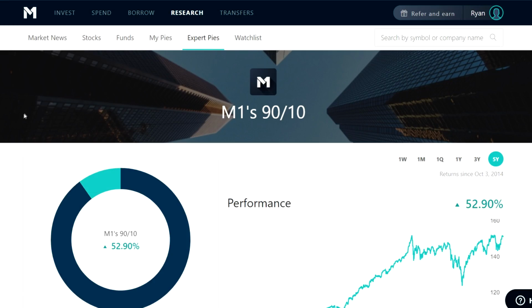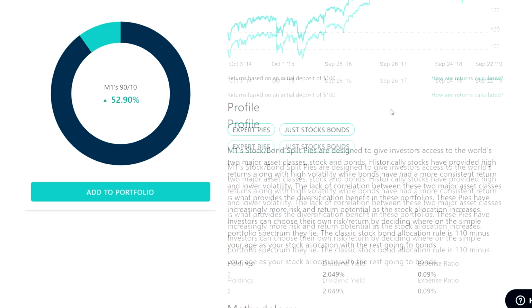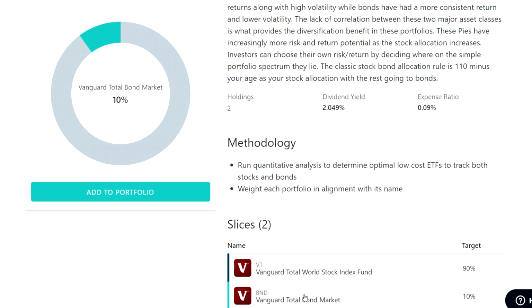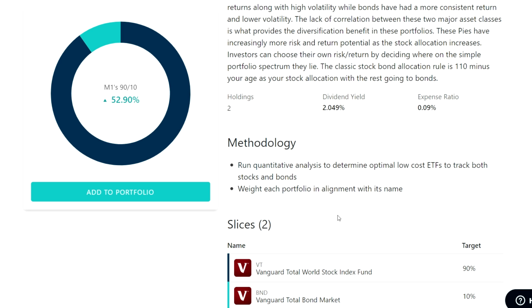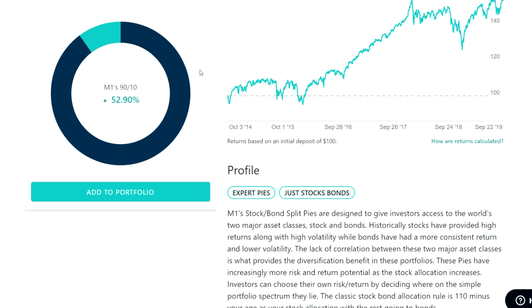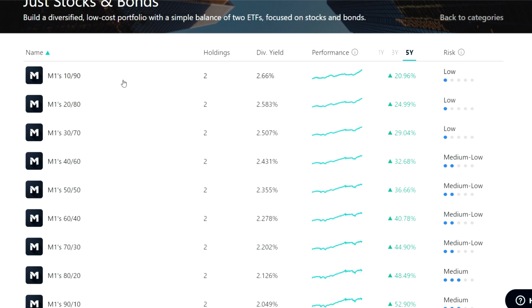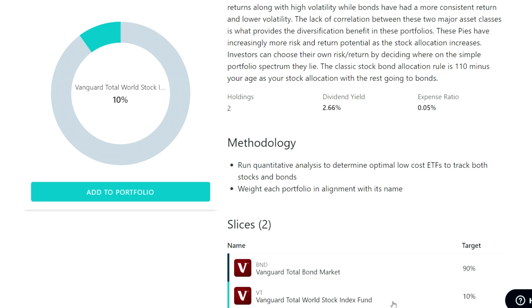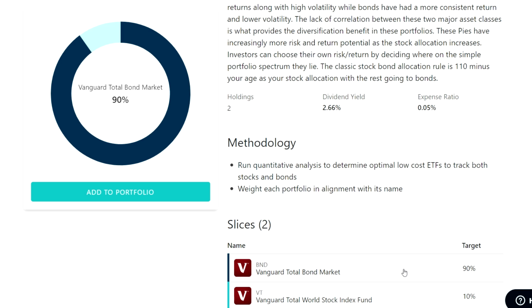If you click on it, it'll show you the performance and the underlying holdings here, which is VT, Vanguard Total World Stock Index Fund, and BND. We already talked about BND in terms of bond exposure. So it's the total bond market and the total world stock market, 90% stocks, 10% bonds. It would be as simple as picking this portfolio and then continuing to contribute to it on a regular basis through dollar cost averaging. And then, as I'm sure you guys can guess, on the other end of the spectrum, the 10-90 is simply 10% in the World Stock Index Fund and 90% in BND.